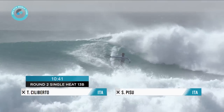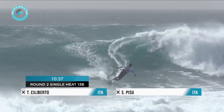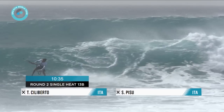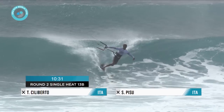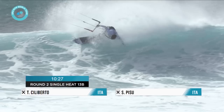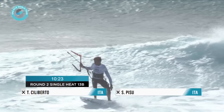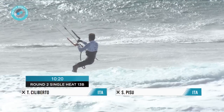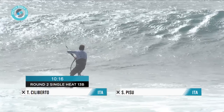Also backside, Sandro Piso, so good to see him back on tour. He's been injured for quite a while, and he had some rib and back problems, hasn't been able to be there. Nice low style there. I really love how he pushes out that tail on the top. Opens the hip, boom. How he made it out of that one is impressive. You can just see the flexibility and saving himself in that situation. So good wave there from Sandro.